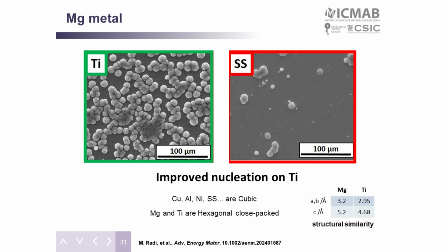crystalline structure-wise. They both crystallize in a hexagonal close-packed structure, by contrast with copper, aluminum, nickel, stainless steel, and so on, which are cubic. We also have relatively low lattice mismatch between magnesium and titanium. So this sounds like an interesting approach, at least to us, to also improve the overall nucleation of the metal by playing on the crystalline similarities with the substrate.